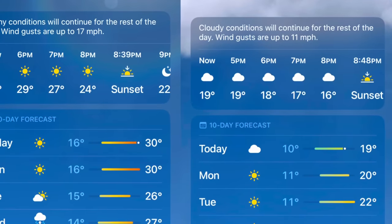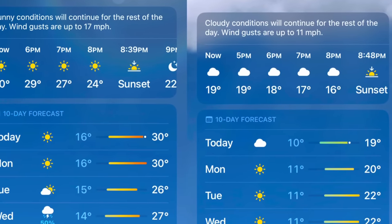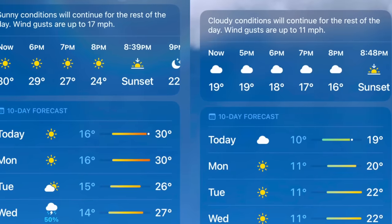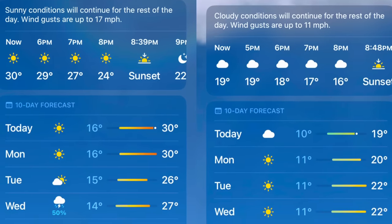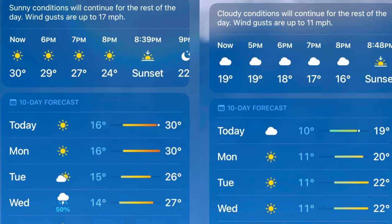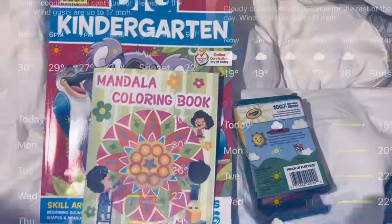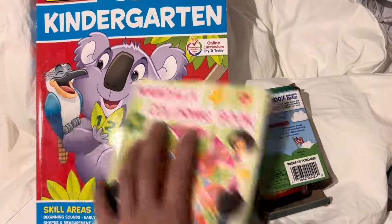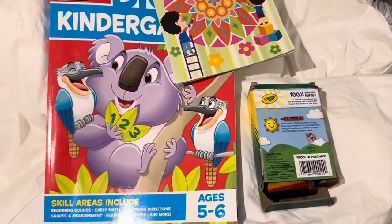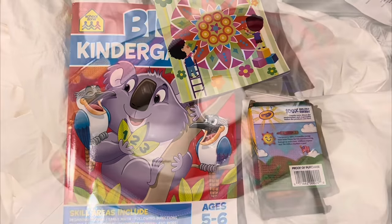Here is a comparison of the weather for both Seattle and Ketchikan. So pretty much Ketchikan is 5 to 10 degrees Celsius lower than that of Seattle. And this is also showing you the global warming's impact on the Alaska area. Crayons, activity book, and this coloring book are a must for the little one. Otherwise, they will bug me like crazy.